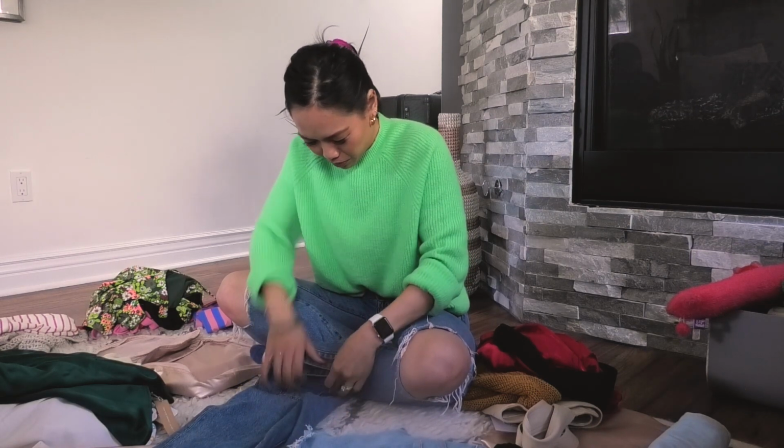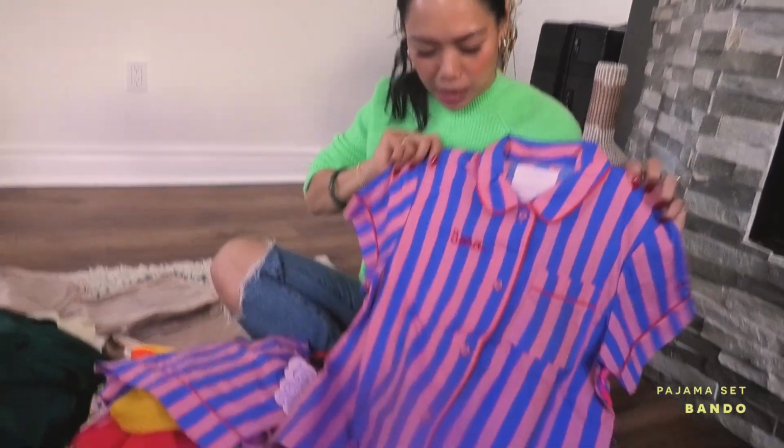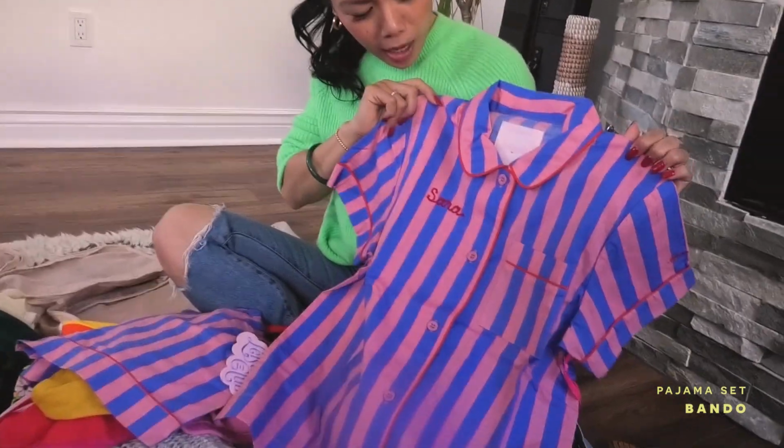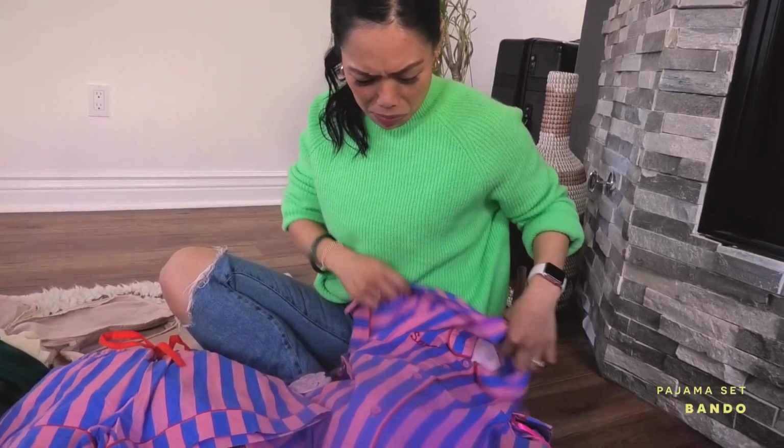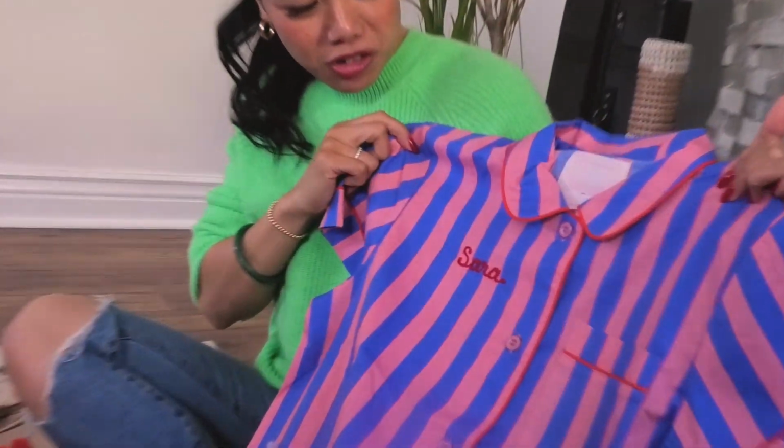Yes. Bando just launched a loungewear line, and how cute are these PJs with these little matching shorts? They say your name. They say my name so I don't get lost. Just kidding. In your dreams.